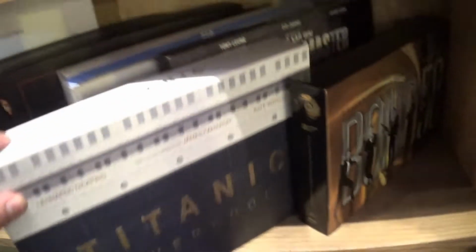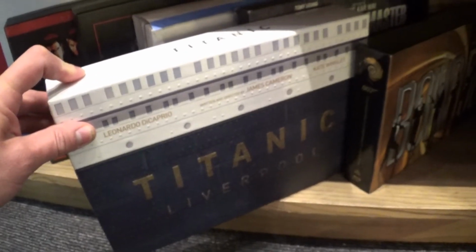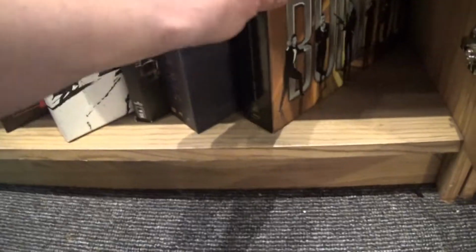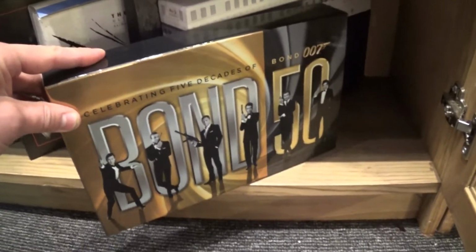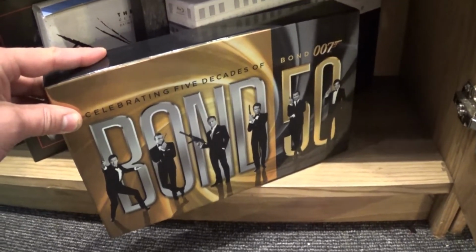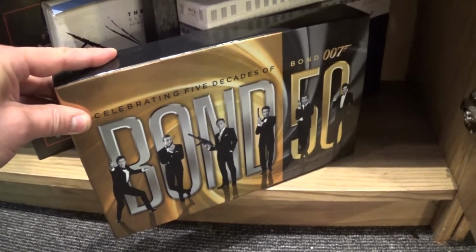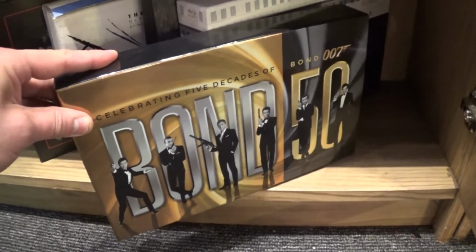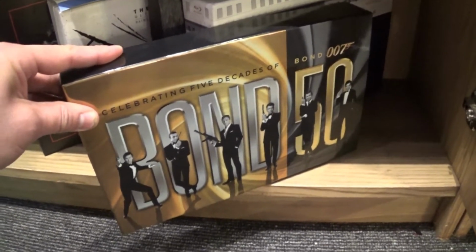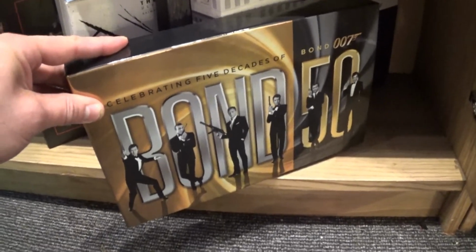Then we've got the Titanic box set. There we go, Titanic. Whee! That'll sink. Right, and the James Bond. So this contains all the James Bonds from 1 to 20 or whichever it is, up to Daniel Craig, Quantum of Solace, I believe, and then Skyfall and Spectre you saw up there, which I had in steelbook form. So there we go. Here we are.